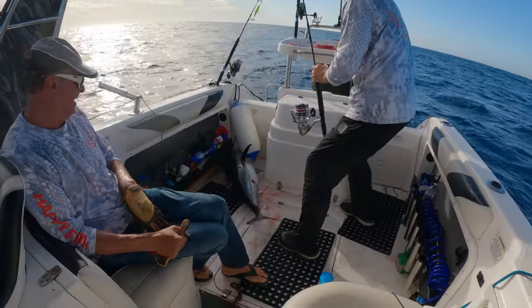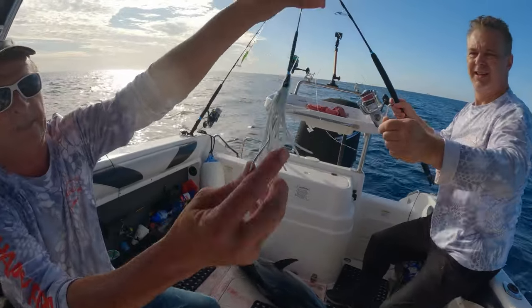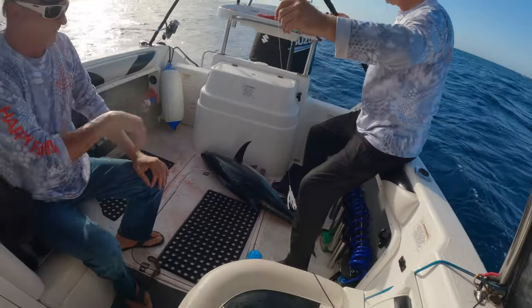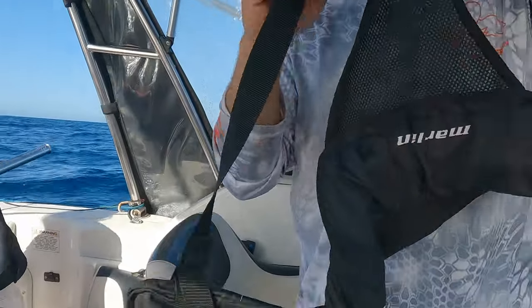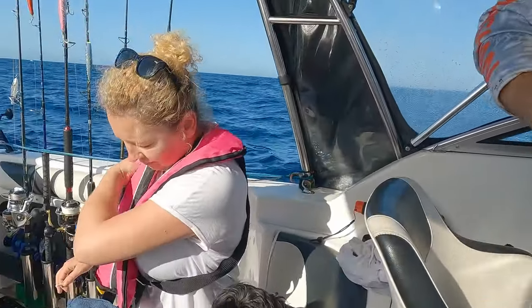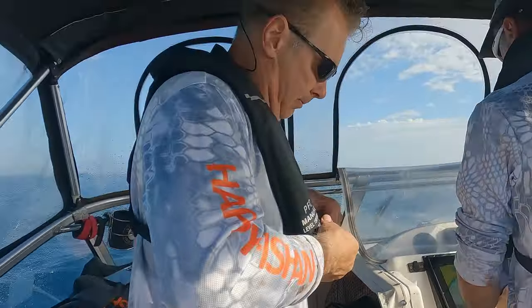Funny enough, all the bigger fish took that smallest skirt, which is the bass-right white bite, whatever they call it. It's just amazing how that works. Then we put our life jackets on, as you don't want to cross the bar without them because it can be an expensive trip. And we were on the way out. Amazing. We left about 7:45 and we're already back by 10 o'clock.